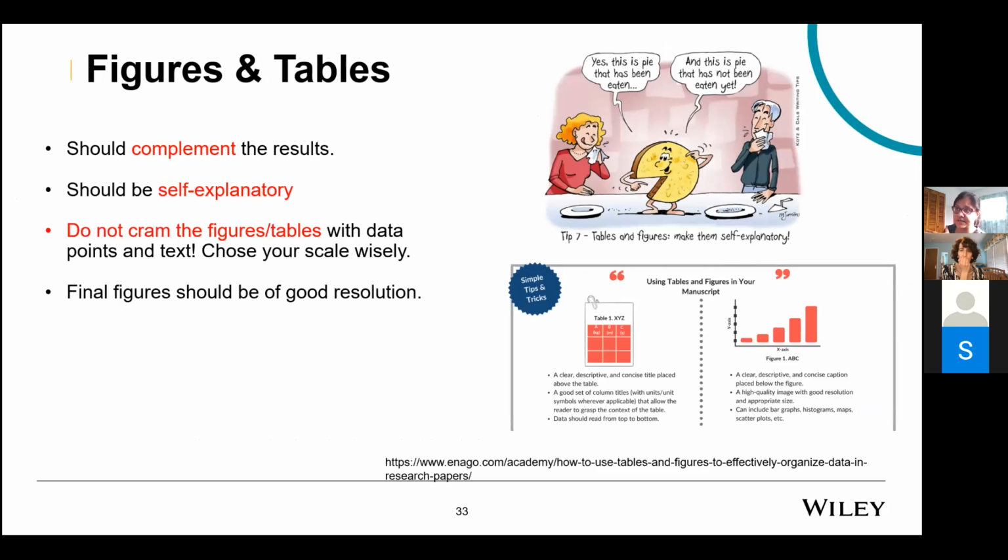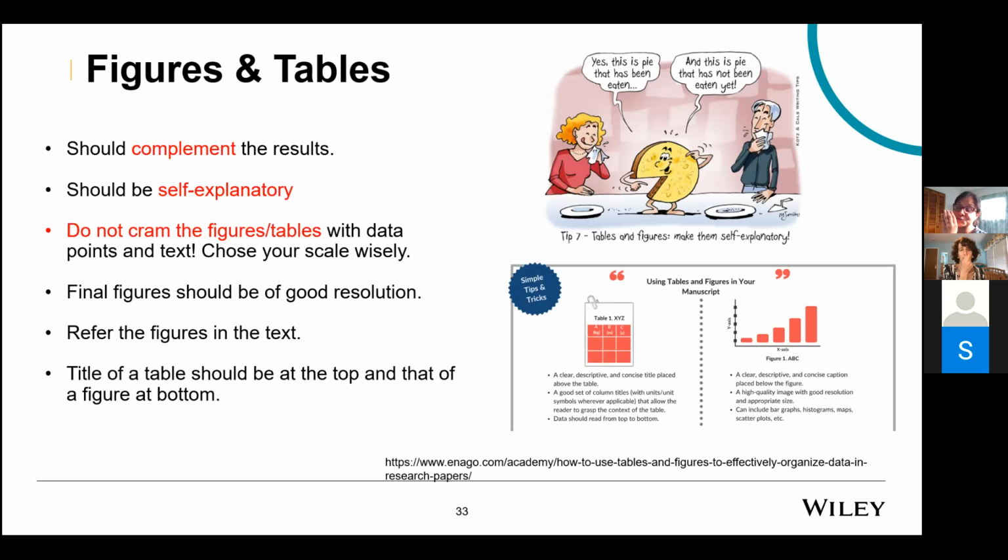It should be self-explanatory. There should not be too many data points. You should choose your scale wisely. If there are images, then they should be of good resolution. And please don't forget to refer to your figures in the text. That's something that happens fairly often. And a small thing: the title of the table should be at the top and the title of the figure should be at the bottom.